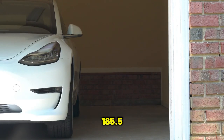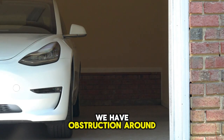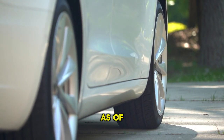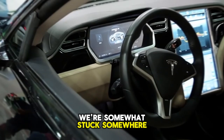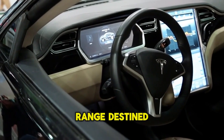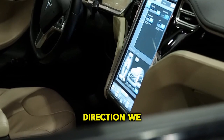Amazon has support at 185.5. We have resistance around 188 and also 187 level. As of right now, we're somewhat stuck between 187 and 185.5. May continue to be range-bound for now, and we'll see what direction we break.